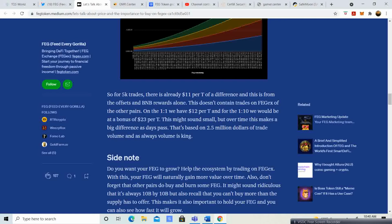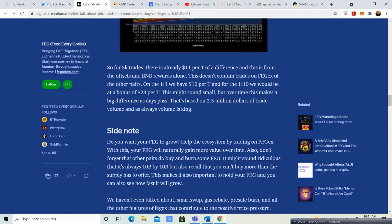On 1-to-1, we will have $12 per, oh, that might be per trade, not per trillion. Sorry. So we will have $12 per T, and for the 1-to-10, we will be at a bonus of 23 per T. This might sound small, but over time, this makes a big difference as days pass. Actually, I'm not sure if it's trillion or trade, so I'm just going to call it T. And I guess you guys can let me know in the comment section. That is based on $2.5 million of trade volume, as always, volume is king.